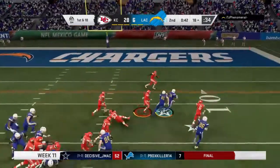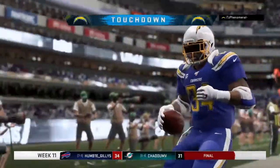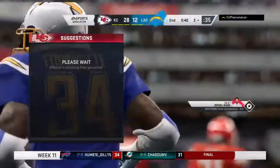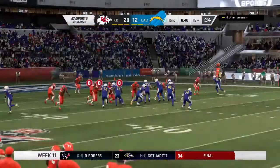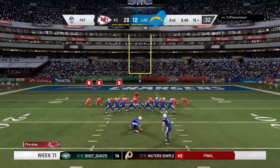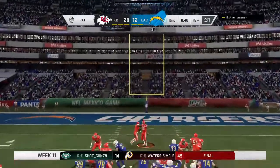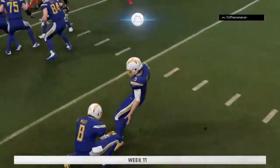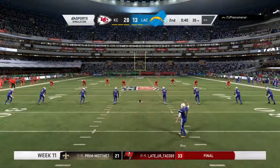Fournette, a first down carry. And he's in for a Charger touchdown. Leonard Fournette's 11th touchdown of the year, and the Chargers are able to close the gap. Well, that touchdown certainly helps. They've got to go ahead and convert. Keep chopping down this lead in the second, don't they? They still need to regroup, and they still need to end the second quarter strong.